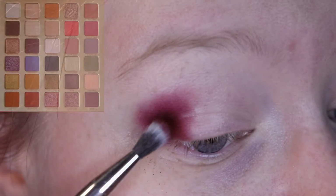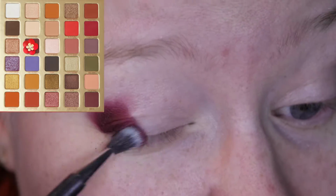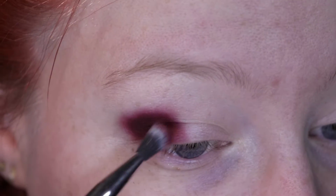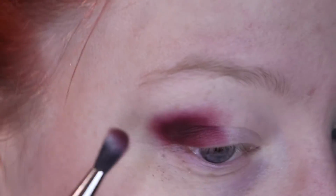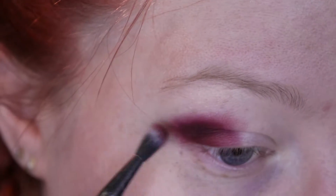Just adding a little bit of Nutcracker, which I think is a little bit deeper. I'm just going to drag it all, like the mattes, all over my lid as well, just to have a base for the shimmer as well. And as you can see, I did blend a little bit on the edges just so that my other mattes will layer nicely on top of this one.